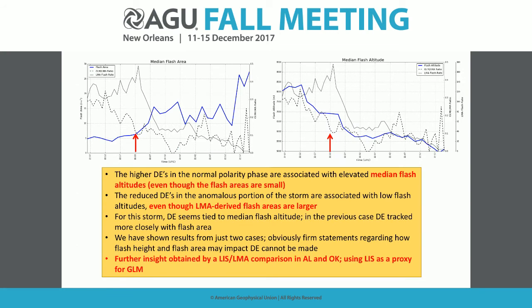But here's an interesting result here. On the left, again, is the median flash area. On the right is the median flash altitude. The detection efficiencies here appear to be highest when the median flash altitude is high. And then as the median flash altitude comes down, when the storm flips into anomalous mode, the detection efficiencies are considerably lower. So we've looked at only two cases right here, and it's just impossible to say what the overall role is in flash area and median flash height in contributing to detection efficiency.